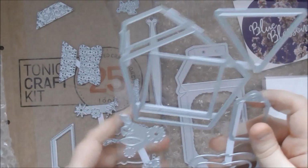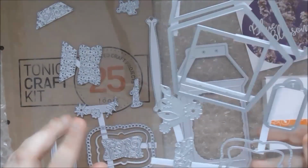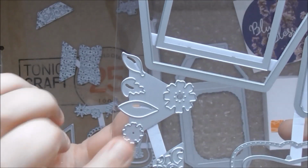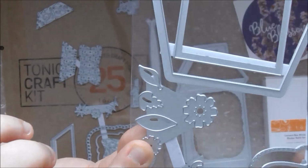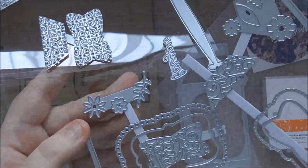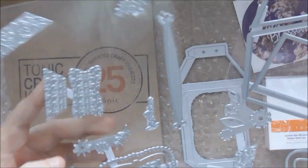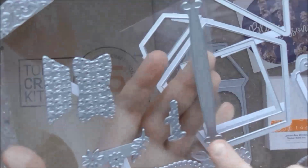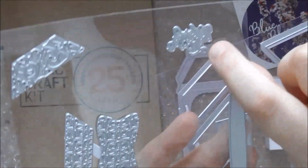As well as the panels to decorate the sides of the lantern, you also get these gorgeous little leaf and flower dies, which is brilliant that they've left them connected like this because you're less likely to lose them. And you also have a couple more flowers and a little sprig there as well, so they're brilliant for decorating. And you also have a little gift tag, which is perfect, and 2 sentiments that will fit wonderfully on that.